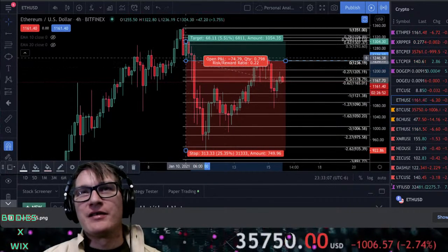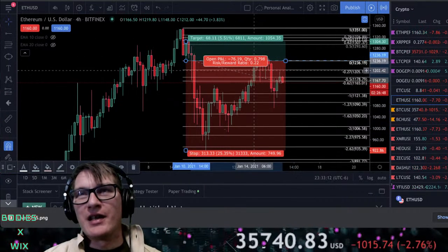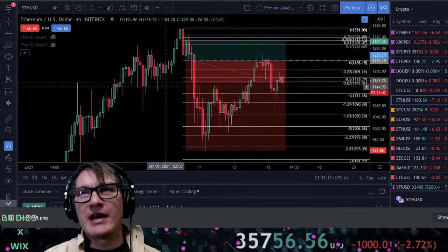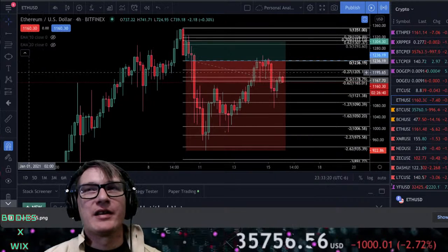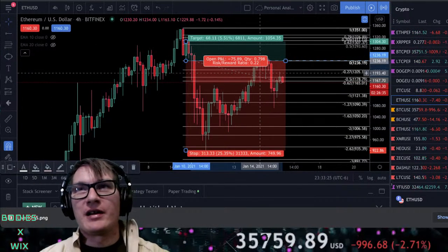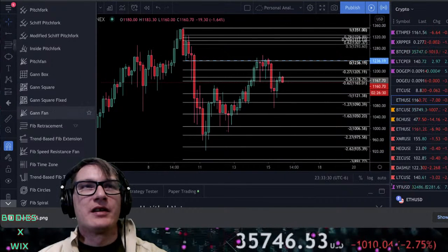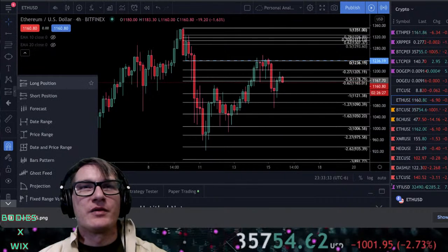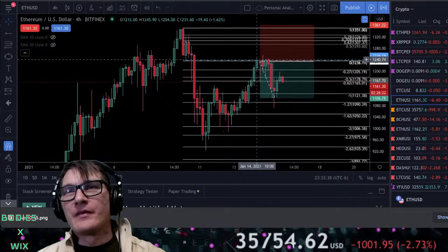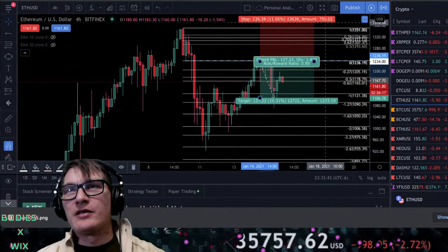So what you have to do as an institution is hold this until it gets back up to this level. That's what they have to do, they have to hold this trade until it gets back up into that level, and then once they get back up into that level, which is right here, the bear shorter block, then they let go of that trade, and then they enter into another short position right here. Now, where do they know where it's going to go from this short position? That is a good question.